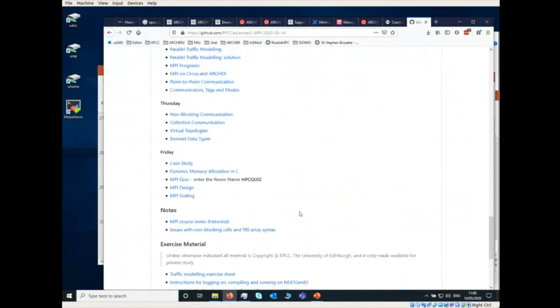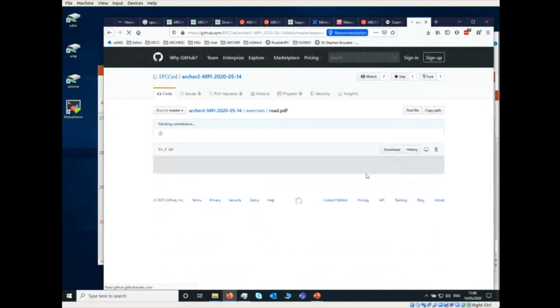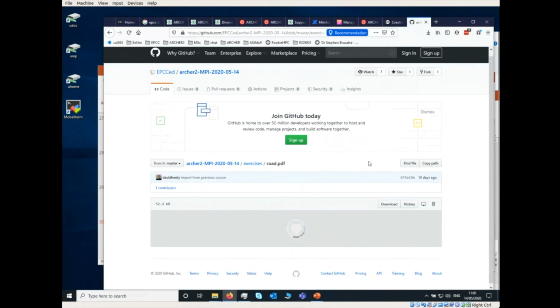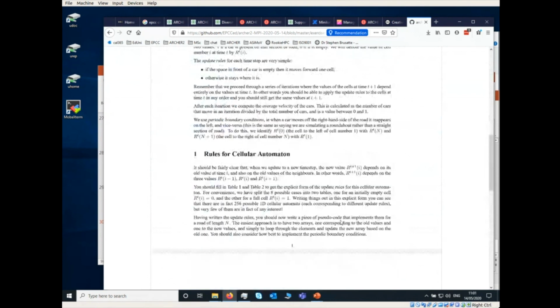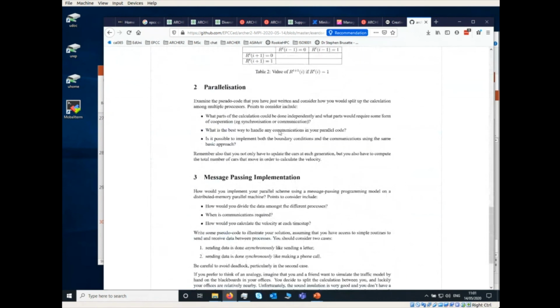At the bottom we have the exercise, the traffic modeling exercise sheet. And what I want you to look at is it basically reiterates what we've just talked about. But I wouldn't bother about the rules for cellular automaton. That's something for another day. But really, I think you should think about sections 2 and 3. Okay. Look at that. In a longer course, I'd ask you to write the pseudocode.